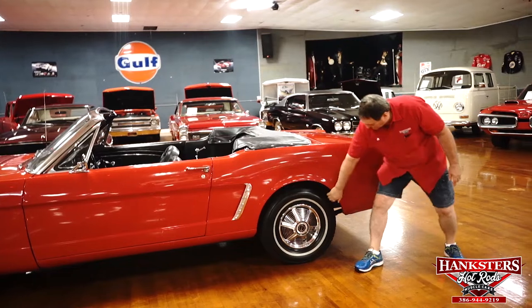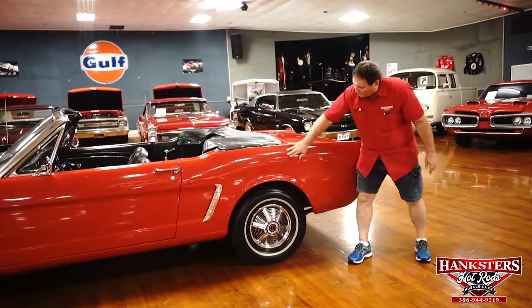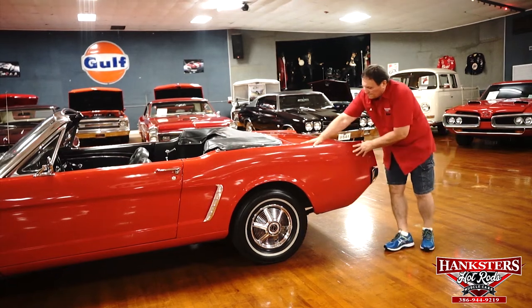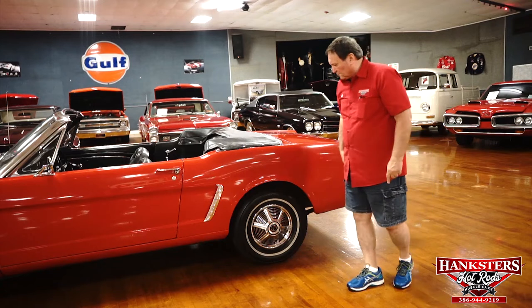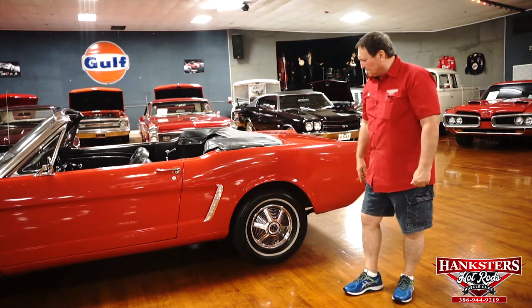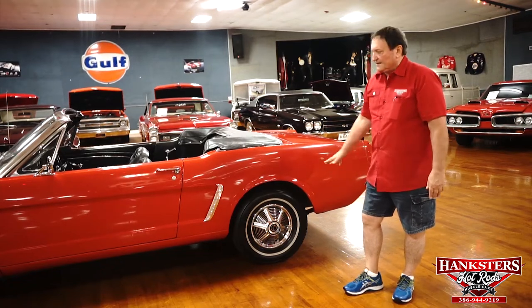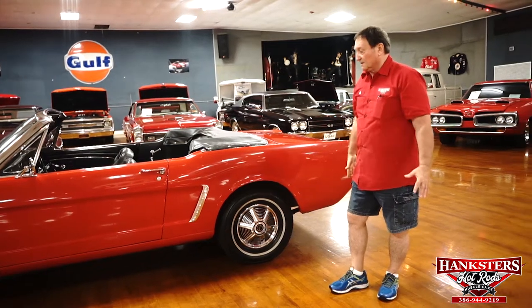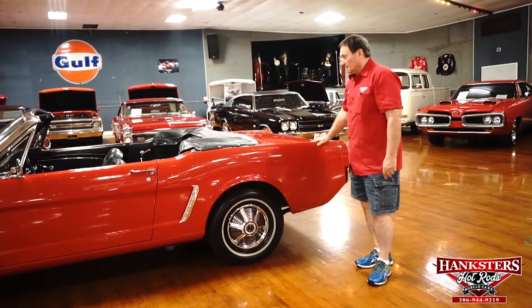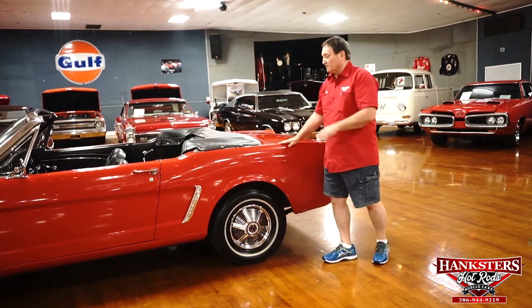Tin. No Bondo. All tin. Quarter panel, just as nice as you'd ever want to find. Does have a set of white wall tires on it, about 3/4 inch white walls, the way they would have come in 1965, 66. It has the standard hubcaps, gives it a lot of originality, a lot of look for it for the year, 1965. It's just a great car and a great color combination.